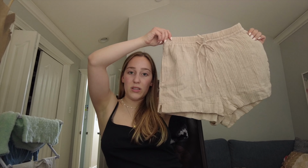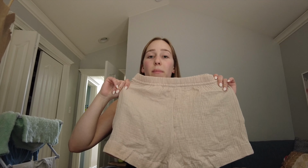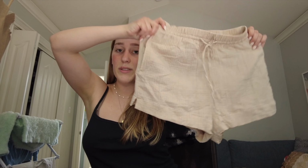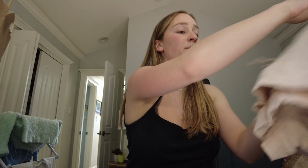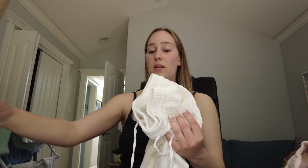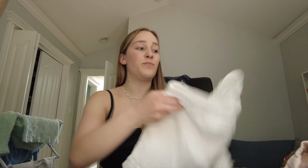So next, I got these shorts. They're very stretchy, but they're also on the longer side, because I feel like a lot of my shorts ride up, and then I'm self-conscious about it. So I really like these. This is what they look like. They're this almost crinkly material. They seem like linen, but my mom said there's a different name for it. I don't know. These are $19.99. I got them in tan, and I also got them in white. That's what they look like. Super, super cute.